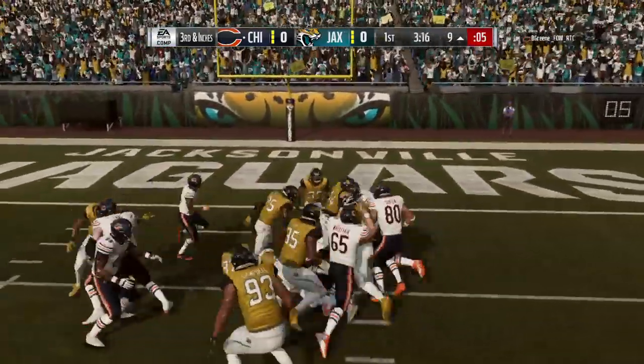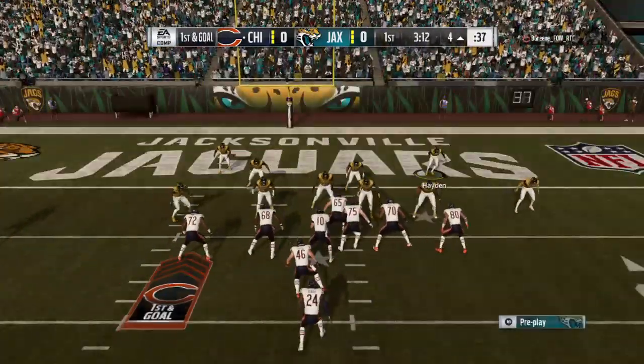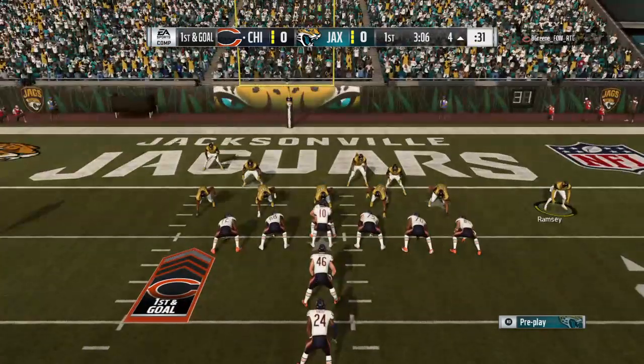Carry now for Jordan Howard. And he's able to pick up the first before he's brought down inside the 5 at the 4. Give him a gain of 4. Able to convert, and that sets up first and goal now.